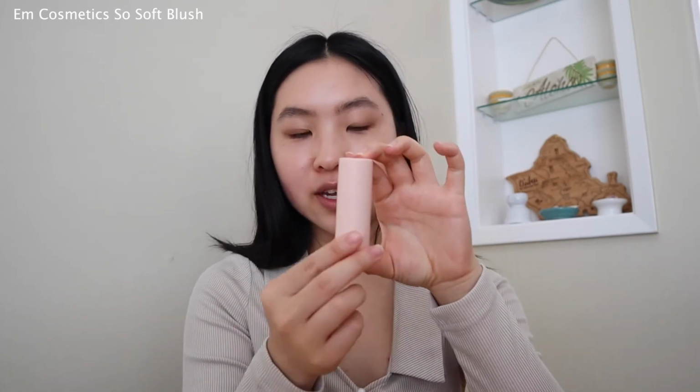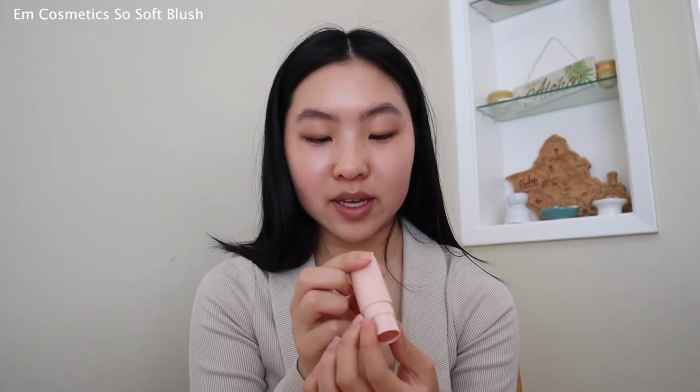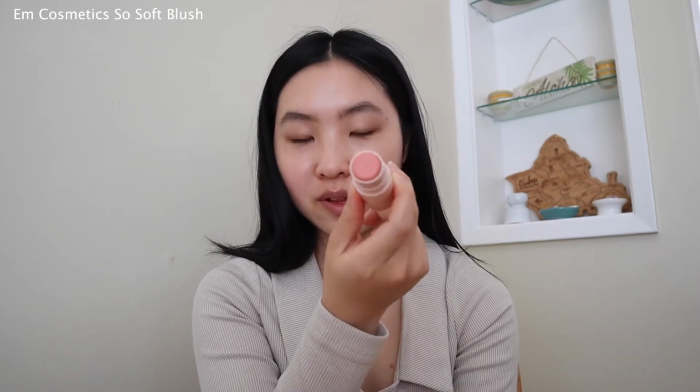So M Cosmetics came out with their So Soft blushes. I've been using the shade Passion a lot, but today I'm going to try out the shade Lychee. Their packaging gets cuter and cuter. This fits in the palm of my hand. It is so cute. I love their packaging, just how simple and very celestial it is. Lychee is a light peach. Their blushes are really pigmented, super creamy, great for that sunburnt look if you're into that. They're really creamy, like super creamy, but they're still stiff enough that they keep their integrity.